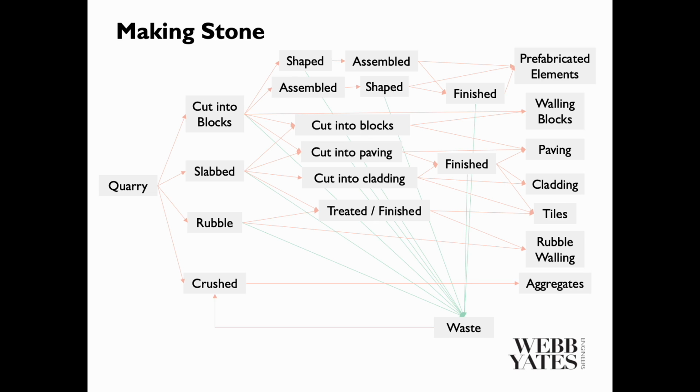The waste I've kind of put at the bottom because a lot of the waste in stone is actually then recycled and crushed and used as aggregate or used as dust to create manufactured stone. There's a lot of sort of circular bits within this, which is all really great, but it's a little bit more complicated than you first would imagine.